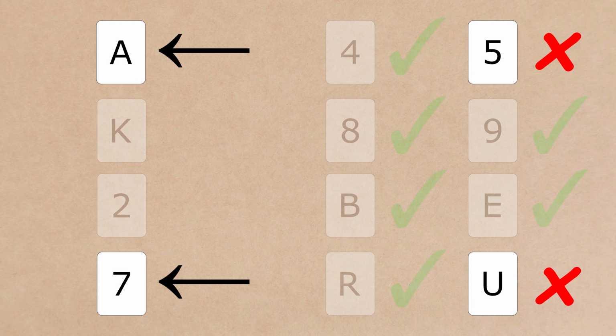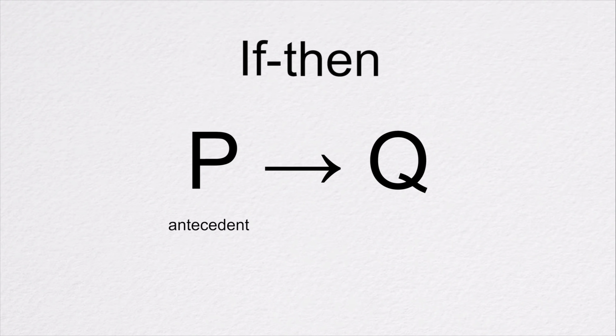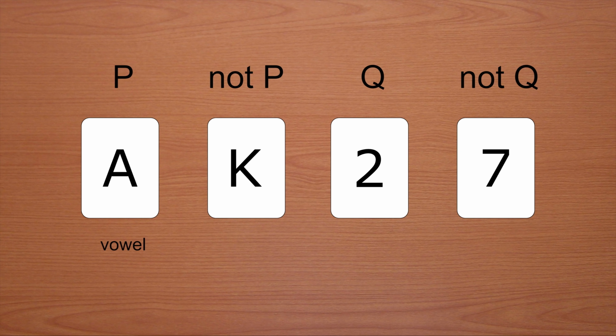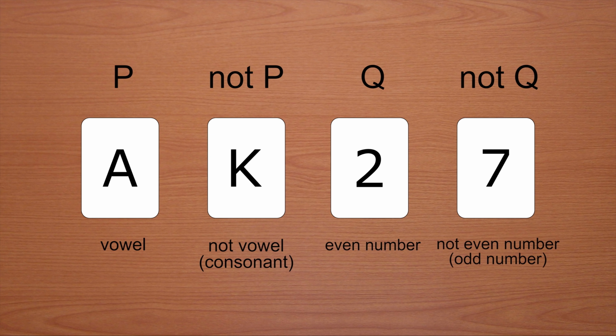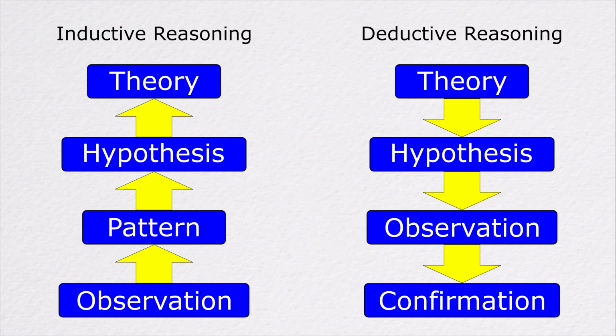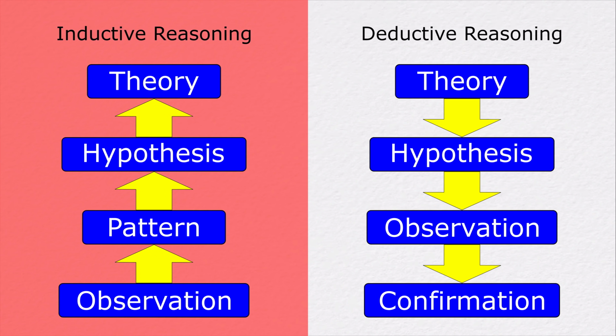This rule is basically an if-then statement, or it can be written as P therefore Q, in which P is the antecedent and Q is the consequent. Each of the 4 cards represent the 4 possible premises: P, not P, Q, not Q. So P would be a vowel, not P would be a consonant, Q would be an even number, and not Q would be an odd number. Now, when presented with each of these premises, we can make inferences. These can be divided into 2 types of reasoning: inductive reasoning and deductive reasoning. Inductive reasoning is invalid, while deductive reasoning is valid.